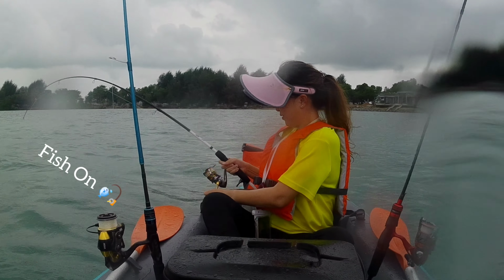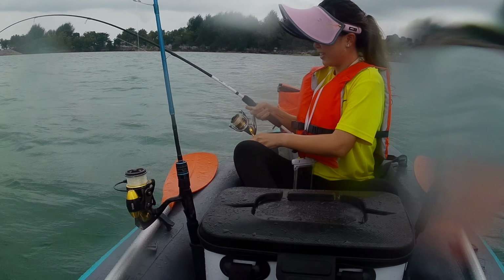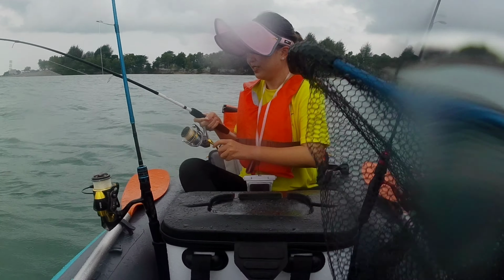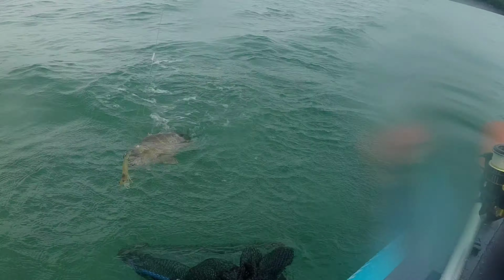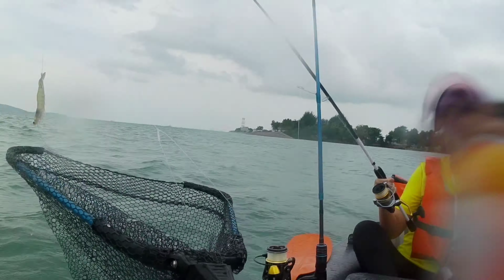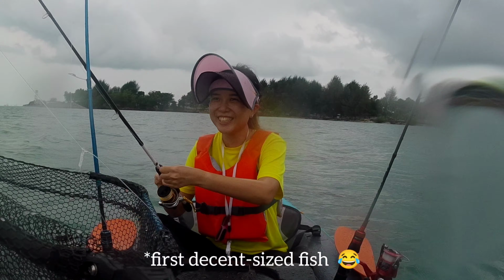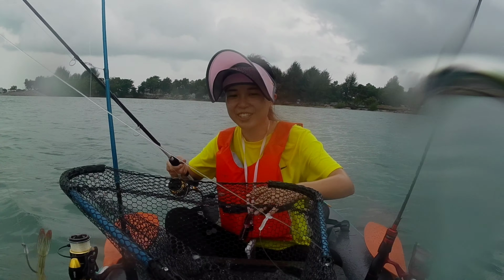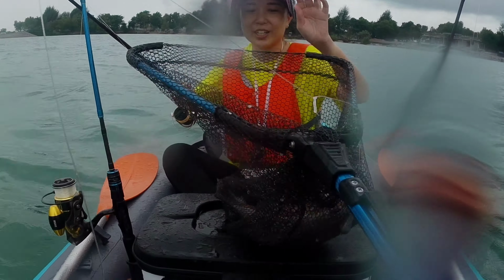Fish on! Oh, nice! Mangrove jack! Good job! First fish! Mangrove jack! Yes, our target fish.